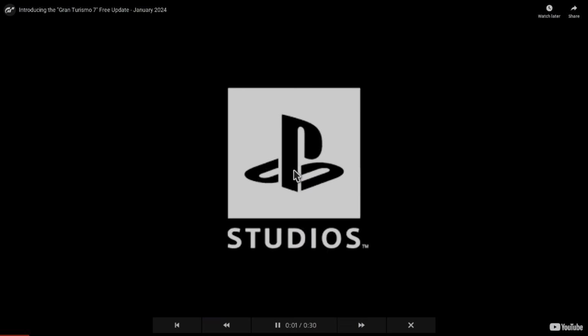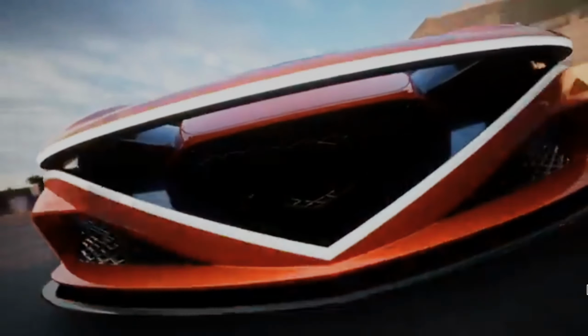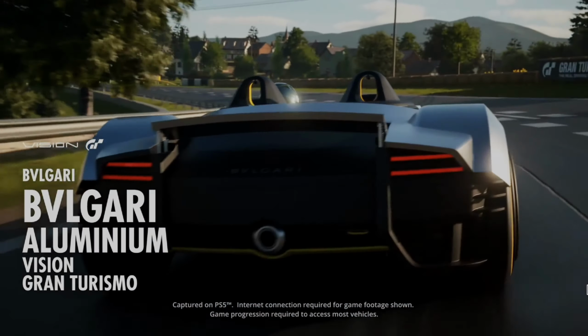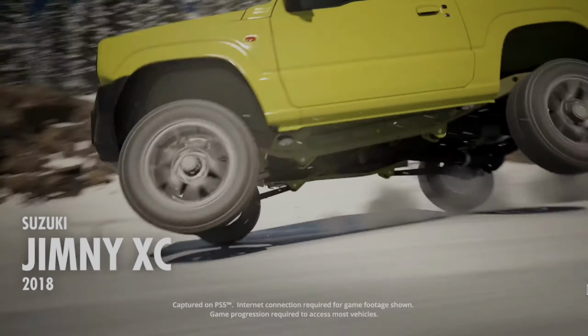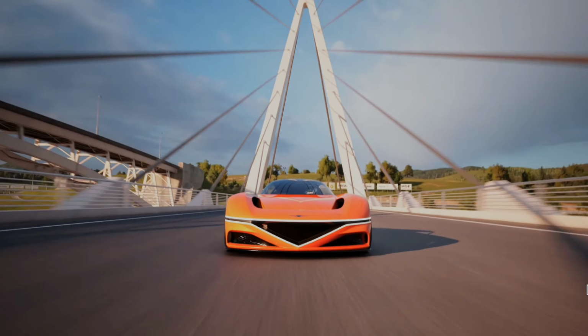Here we go. This is what we're looking at here for the update. Here's the video. I hate that it's usually bad quality. I don't know why. And the Genesis X, yeah. I mean, that Genesis X is a pretty cool car. And then this Jimny NC, so. You know, and look, that's it. Video's done.